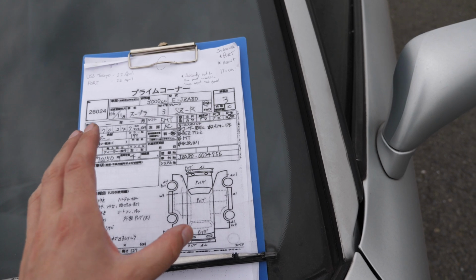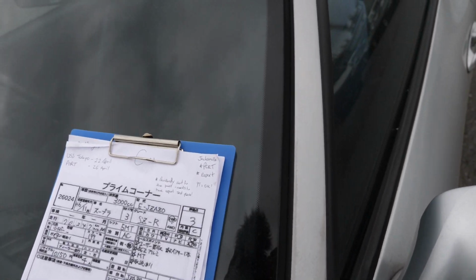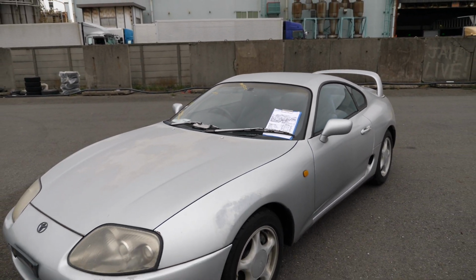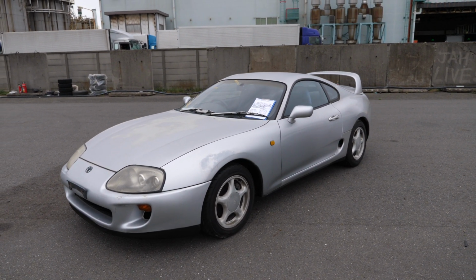And the body itself is good. Scratches and dents, really not that many. It's just the bad paint. And so minimal prep work is going to be needed for this one. But it is everywhere. You can already see it on the hood and on that front fender. Also, the headlights are cloudy.